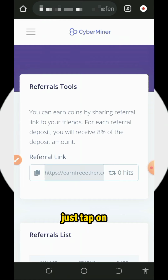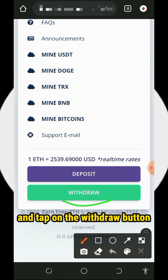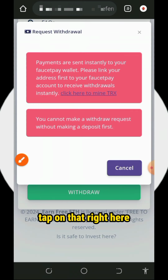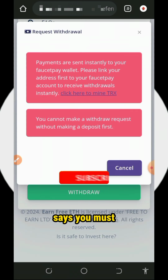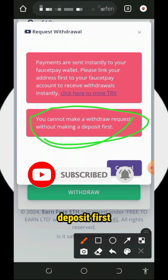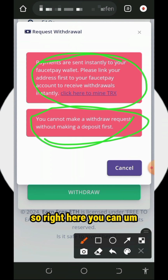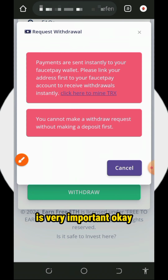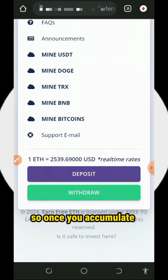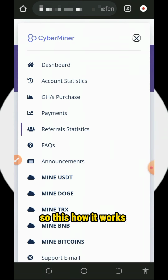To withdraw, tap on the three horizontal lines on the top left corner of the screen again. Scroll down and tap on the withdraw button on the screen. Once you tap on that, you're going to see it says you must make a deposit before you make a withdrawal. So you must make a deposit first before you make a withdrawal. It also says payments are sent instantly to your FaucetPay account. You can create a FaucetPay account if you don't have one, which is very, very important. Once you accumulate enough balance, you'll be able to use the withdrawal aspect of this website. Okay, so this is how it goes.